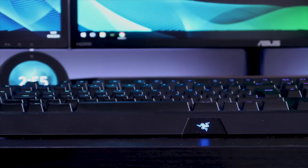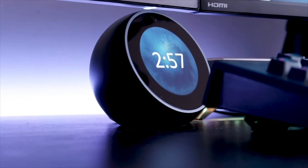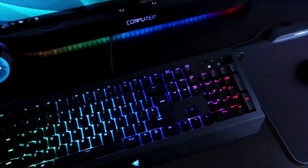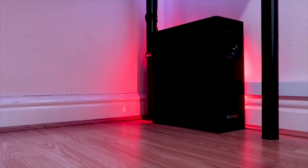Definitely keeping it in-house here. You can see the whole Razer theme going on. And one thing I'm a big fan of is the Amazon Echo Spot. I picked this up recently. I'm loving it. It's right there on the side of his desk, and it makes a nice addition here, I think. And then for audio on his desktop is the Sound BlasterX Katana.